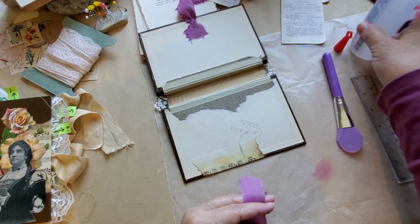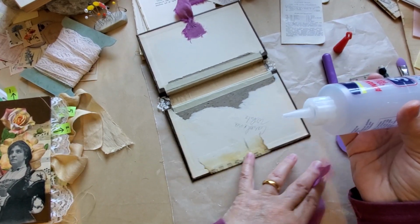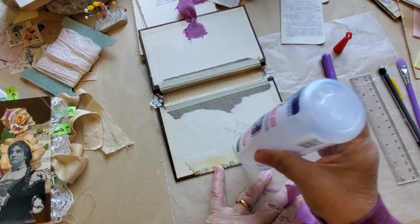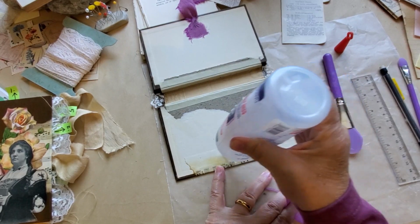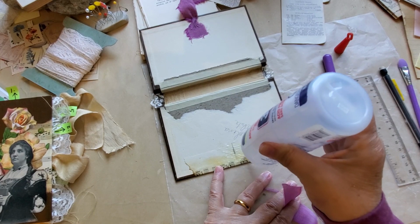All right, so we're going to do the same thing here. I have put music over there, so I'm just going to go ahead and put my 3-in-1 again, about an inch and a half.